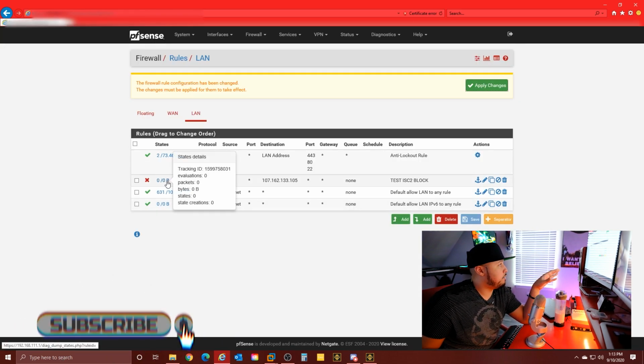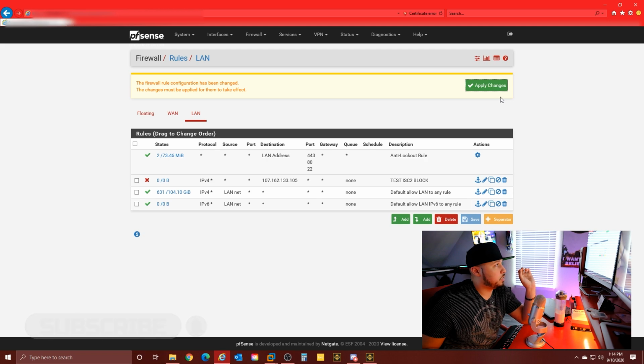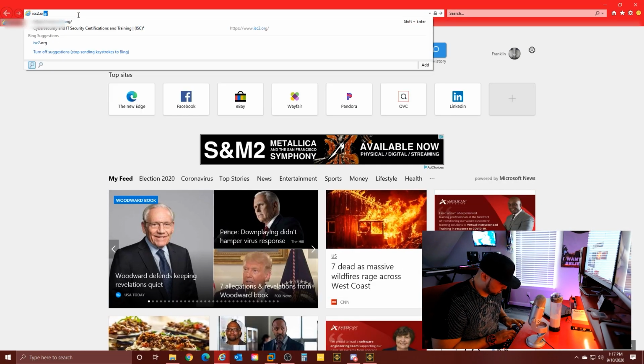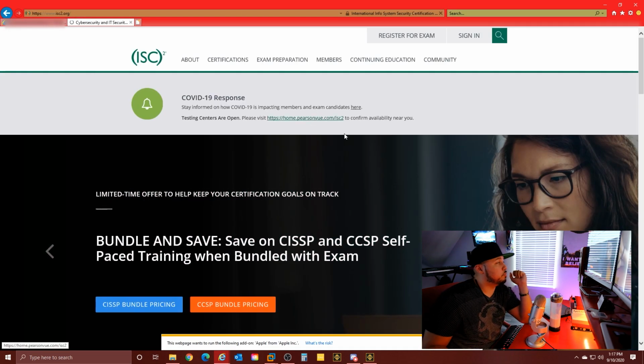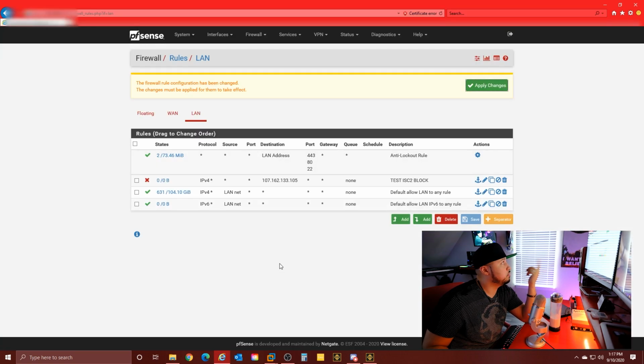Okay, we have the rule here, block, and then we have all the parameters that I chose. It's not working yet until I apply. But before I apply it, I want to show you that I can hit ISC squared. So I'm going to open a tab here, type in iscsquared.org, show you it works. Okay, boom, I can hit it. I'm in there. I'm going to close the tab, go back to pfSense, and then I'm going to apply changes.